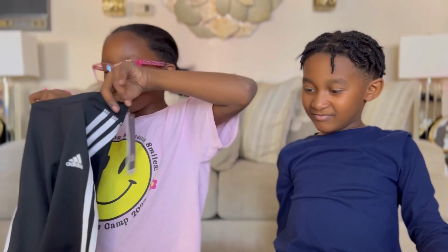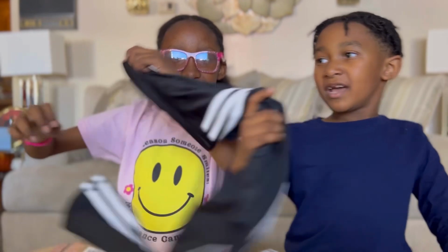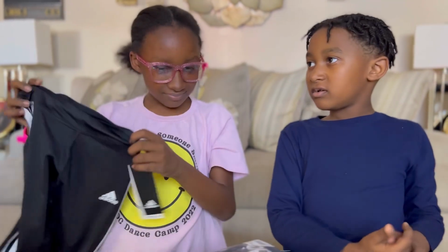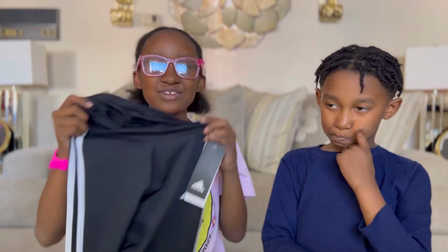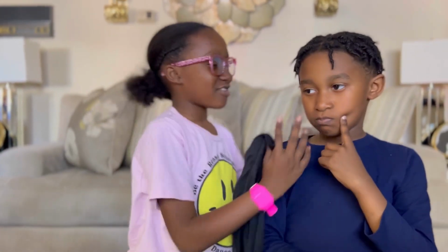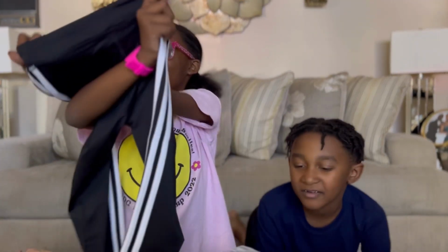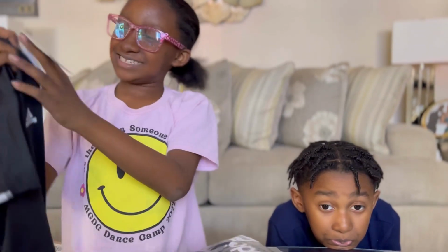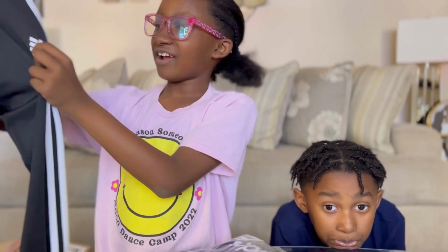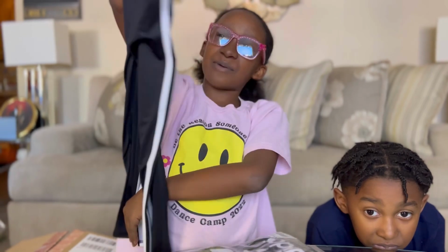Okay, these are mine. Wait, Adidas pants. Look, it has a line on them. Those are mine. Your stuff is coming up soon. So these are my pants. It's very cute. I really like it. It has the Adidas logo right here on the pants, and it has the stripes that come on the shoes.